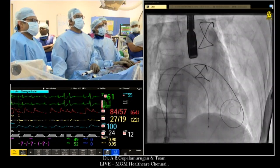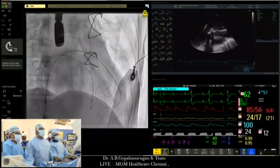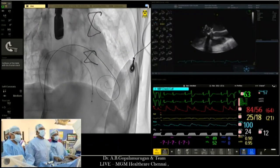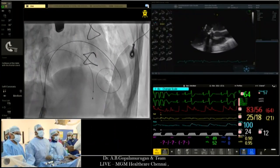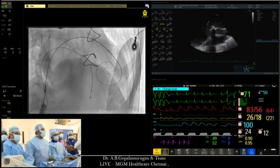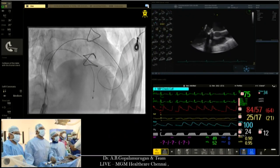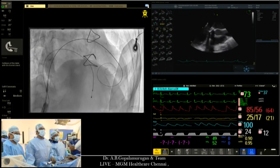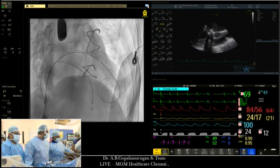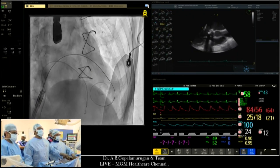So I'm going to show you the Epic implant view. Implant view is an RAO, but cranial. Currently, we're in RAO cranial 21. Center the valve for me, please. Hold the sheaths for us.